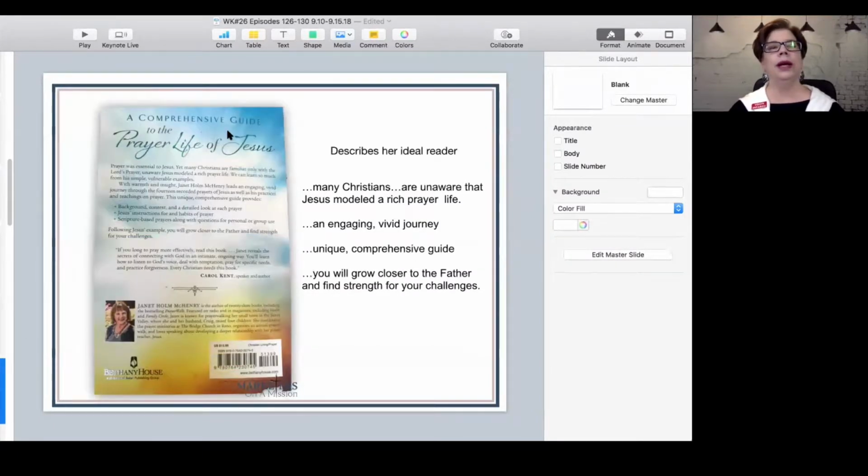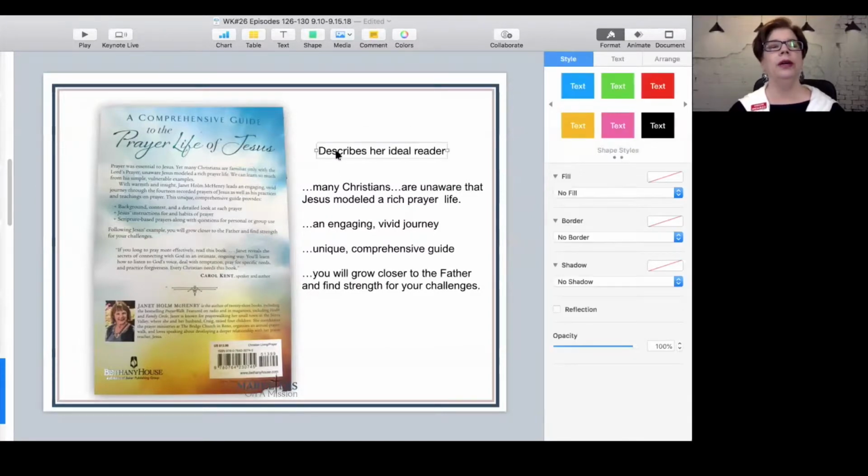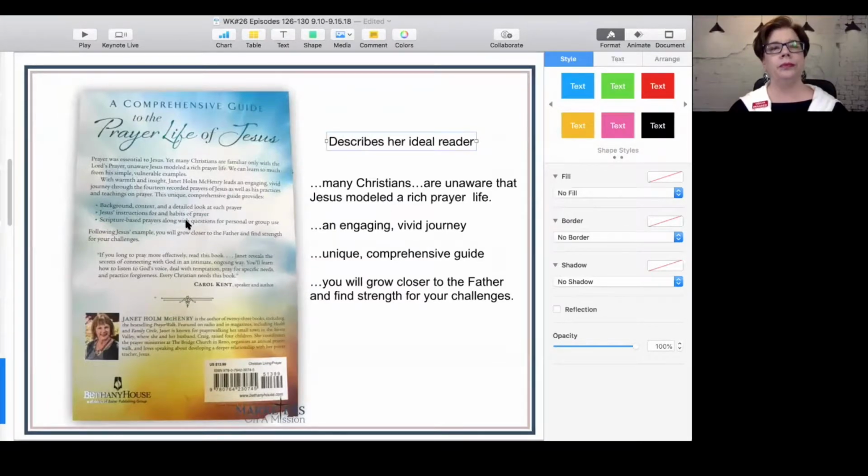And again, she describes her ideal reader. This is a little bit difficult for me. My picture really is horrible. This is a compelling one, and we're going to get to the other part. We're going to be looking at both of these cover copies in just a moment with Twila as well.